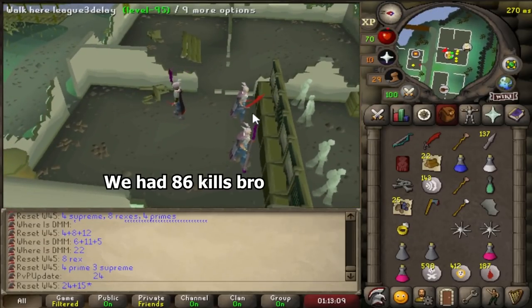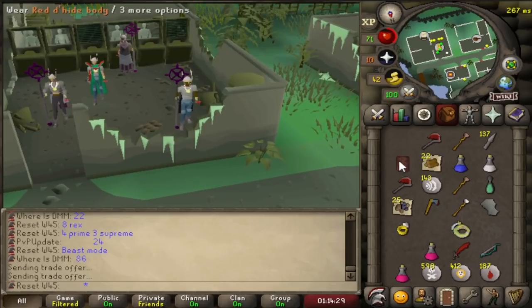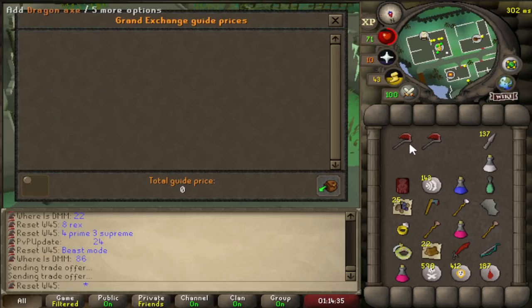24 plus 15. We got 86 kills, bro. We got 86 kills. Quite pog. 86 kills in one trip. Beast mode. Pretty successful trip using Blood Rush. We managed to get 86 kills as a group, 2 Dragon Axes and 1 Warrior's Ring as well. And that was my first ever time doing DK, so I actually had loads of fun doing that.